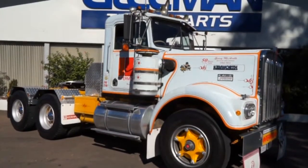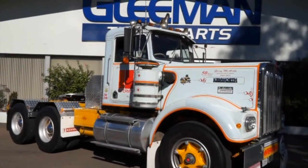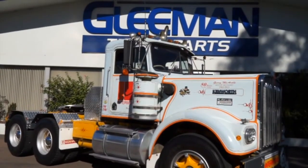So what are your running ratios? Are they in the late fours? Three nine. Three nines? Yeah, 3.9. Mm. And it pokes along at 1600 RPM at 100 k's. Yeah. Beautiful. Yeah, 3.9 is pretty tall for a prime mover. Yeah, well, I was looking for 3.7s, but just couldn't get them second hand, but 3.9s are good.